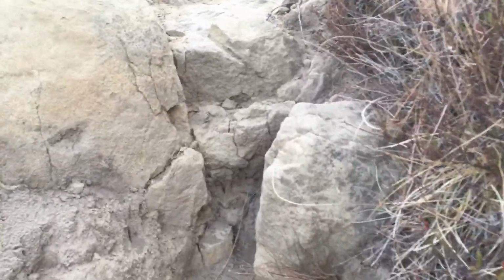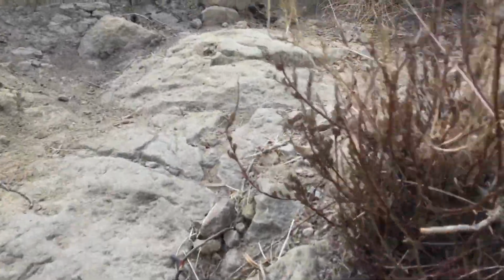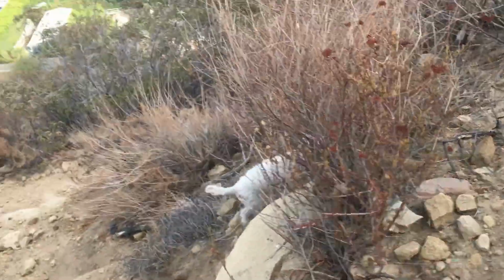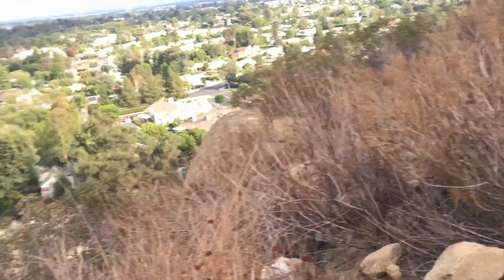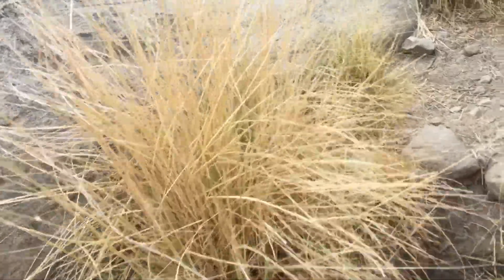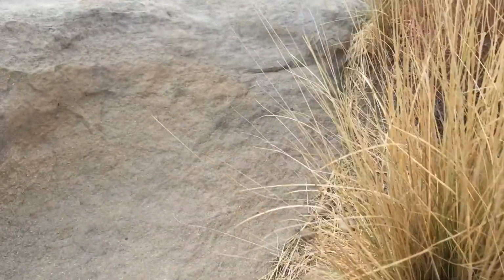This is a pretty big thing here too. He's got to get a little running jump here to get up this. Let's see if he can do this. Come on, baby. Come on. Oh, he's going to go that way. Oh, he's going to work himself through. Come on, boy. Come on, Sticker. Oh, he did it.